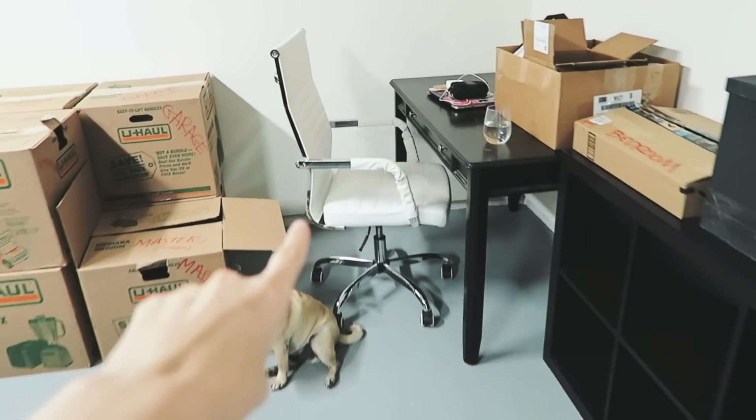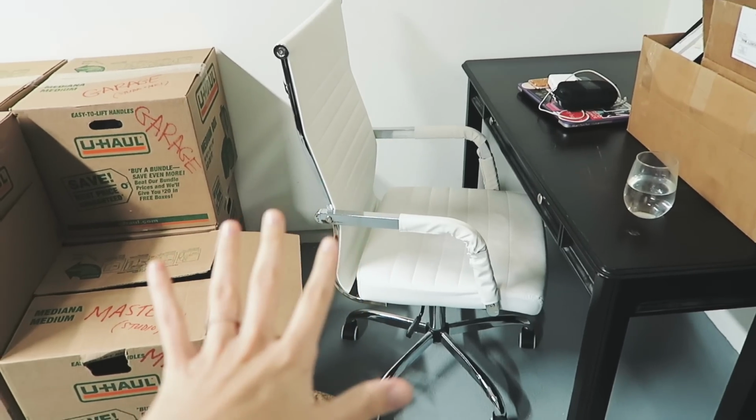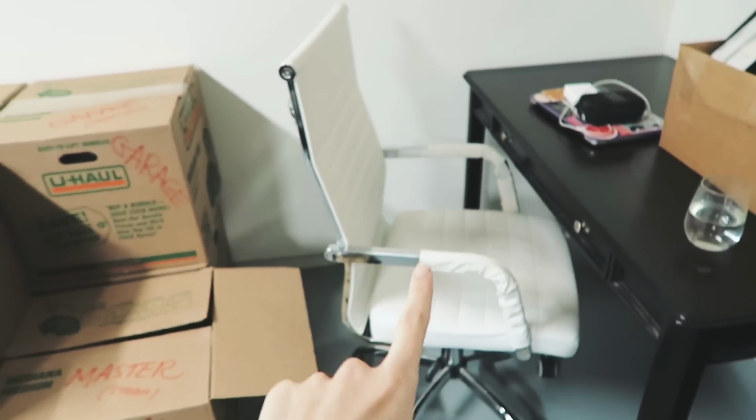Oh, by the way, this is the chair that I do not recommend. This is the chair that I got off Amazon. It's very cute, and the only good part of it was this handle on the back. The rest of it was total garbage. Do not buy that chair off Amazon. Okay, it's time to tackle some of these boxes.